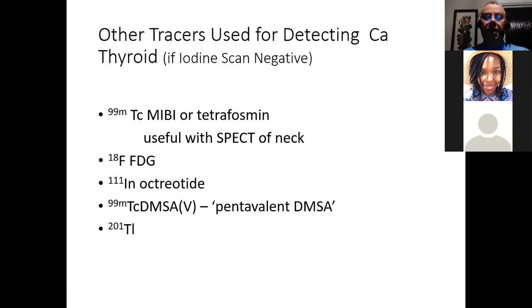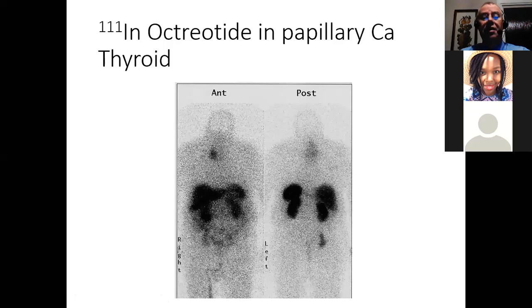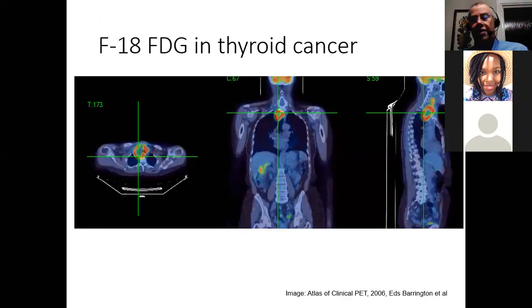So other tracers that we can use for detecting thyroid cancer, particularly if the iodine scan is negative, include MIBI and tetrofosmin, FDG, octreotide, something called DMSA(V) or pentavalent DMSA, which we don't really use, and thallium, which again we no longer use. I'm just going to give you a couple of pictures. This is with octreotide showing uptake in the papillary thyroid cancer. Thyroid cancer can have quite significant somatostatin receptors, and some people have used lutetium or yttrium-90 DOTATATE to treat iodine-negative thyroid disease.